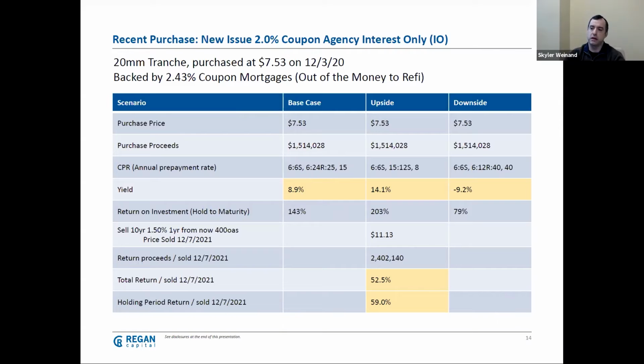So point being, our downside is 20%. Our upside is over 100%. That's a 5-to-1 asymmetrical trade.